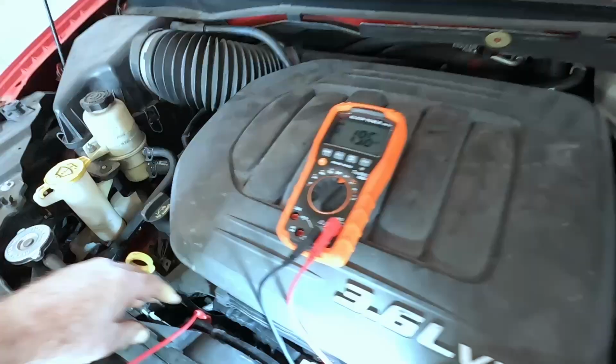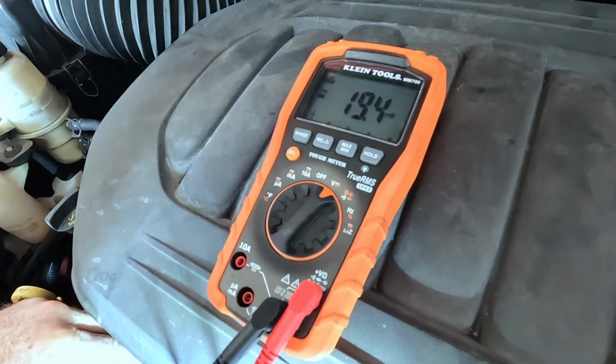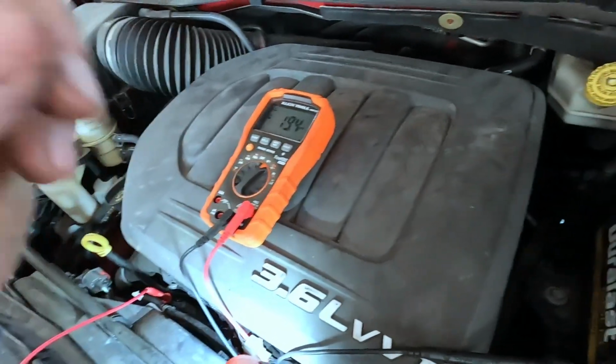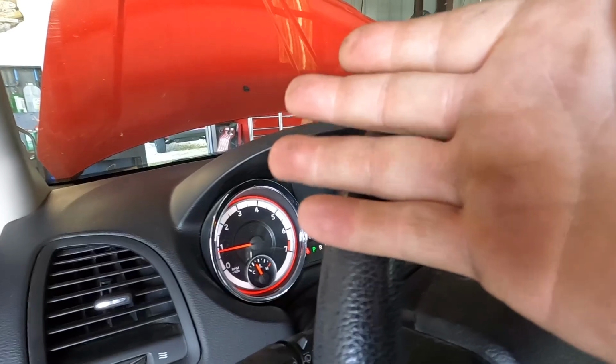Put on the positive, and I shouldn't be pulling any voltage through there. Circuit's loaded, I got the lights on, engine running, so I know the main cable's good. Now I got to see if it's trying to charge with my scanner. If it's commanding the alternator to charge and the fuses are good, then it needs an alternator. I got this thing running on the new battery. It's not charging.